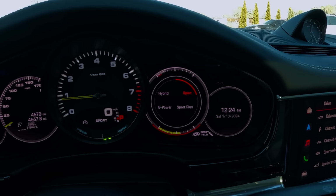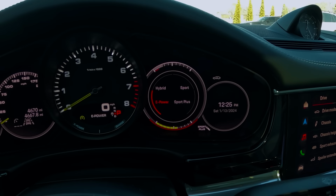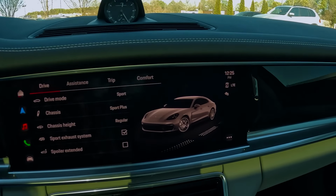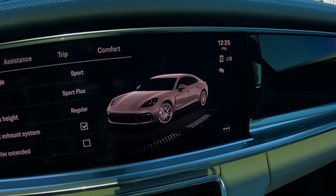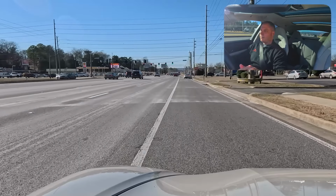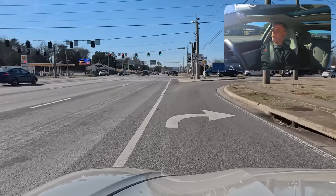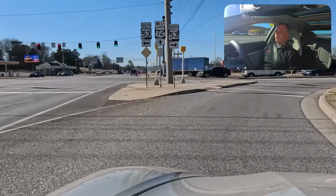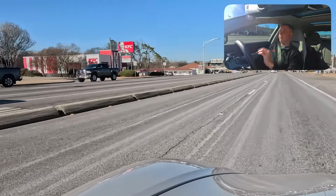We're in Sport Plus. Take it to Sport. You take it to Hybrid. You can take it to the e-Power, and you see it shut off completely. And over here, when you change it, you actually see the animations change, which is always cool. Even though this is a plug-in hybrid, which I think is pretty cool, and it can go 20 miles on a charge, I'm not messing with that.